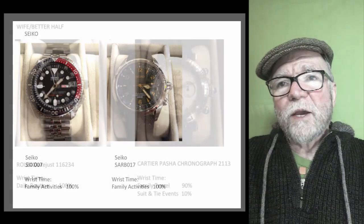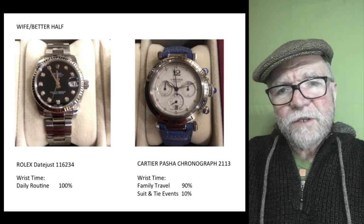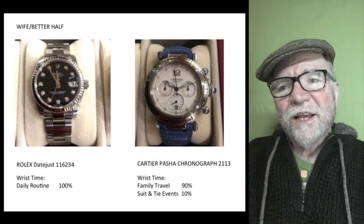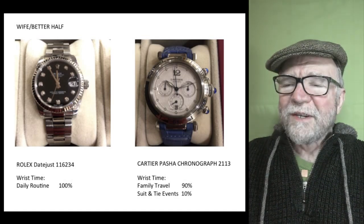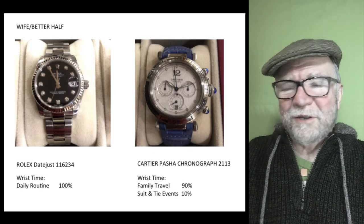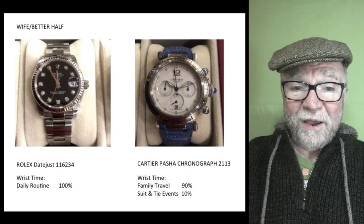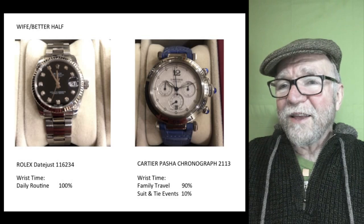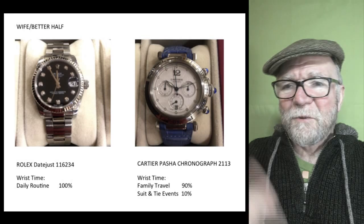Okay, next up, here's a guy. Dmitry really treats his wife well. He got her a Rolex Datejust, and he got her a Cartier Pasha. Neat couple of watches for your wife. I think this is part of my collection. I got my wife a Jaeger-LeCoultre Reverso. I don't know if Dmitry is as bent as I am, but I consider that part of my collection. And I think these are two really good watches in a collection.